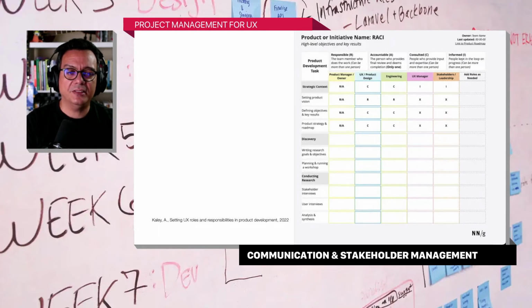Going back to that matrix of influence versus interest, even that matrix shifts based on the specific phase of the project, right? For example, your VP of design might be responsible for setting the vision, but when it comes to a specific implementation, let's say the team has 3 options and they choose one because it's the most feasible.